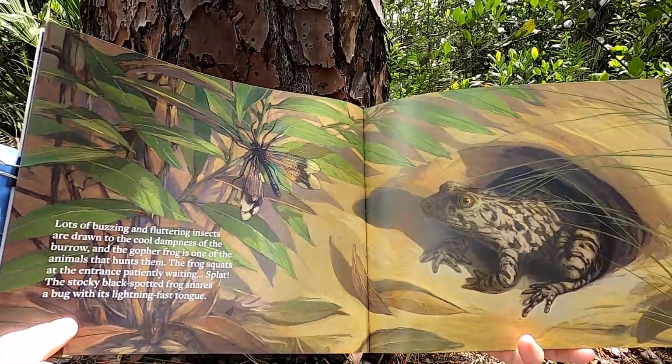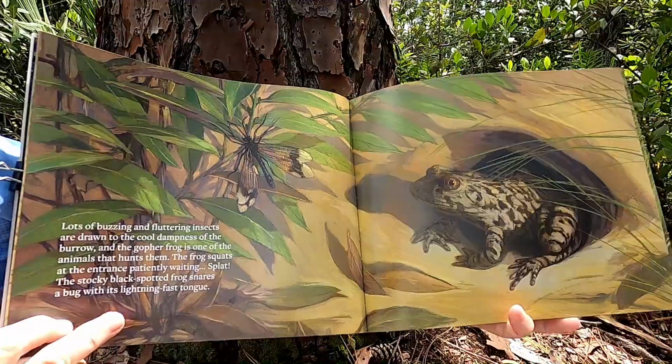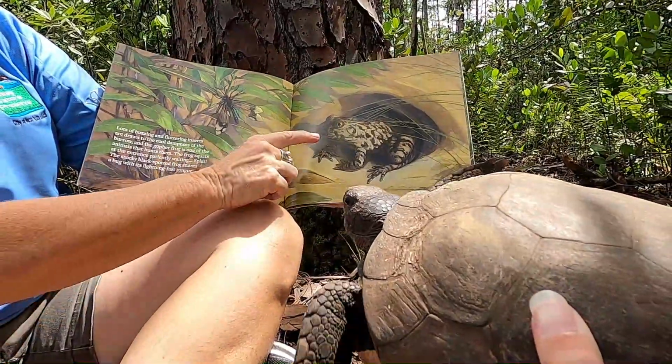Lots of buzzing and fluttering insects are drawn to the cool dampness of the burrow, and the gopher frog is one of the animals that hunts them. The frog squats at the entrance, patiently waiting. Splat! The stocky black-spotted frog snares a bug with its lightning-fast tongue.